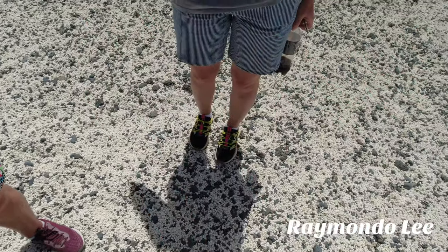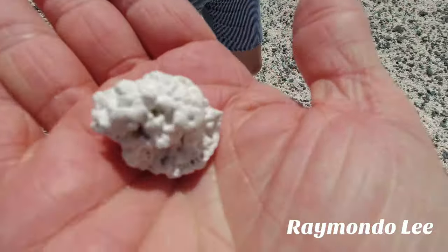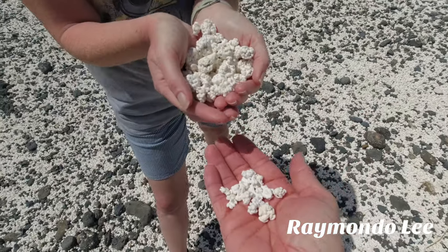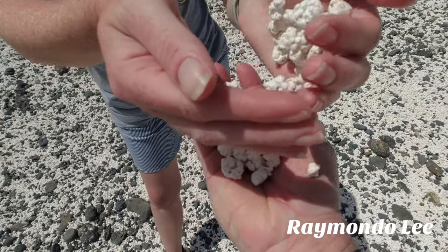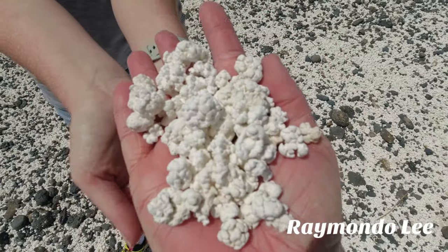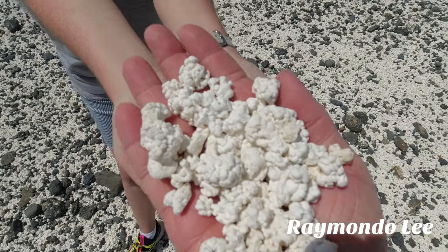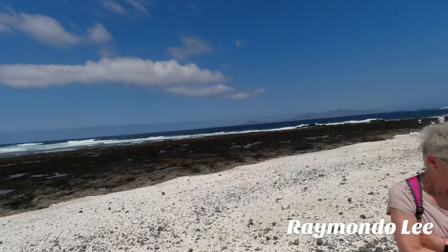That's what you call a porous. That's a cauliflower. That is a floater, that one. That's a floater. Now, if you're wondering how this stuff is actually made, it is in fact white coral, which is a consequence of the mixture of calcareous algae and white sand over a period of 50 years.